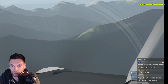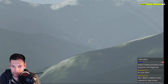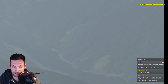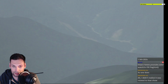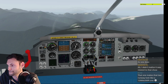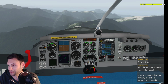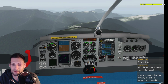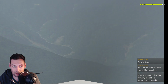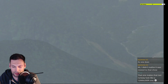Should be somewhere. That looks like something down there. Let's see if that pops into an airport. If it does, we might be in trouble, because that scenery is going to be not flat. Yeah. That one makes the last runway look like 12,000 feet. I know, it's crazy. If that is actually the airport or the runway, that kind of sucks. I don't think so.